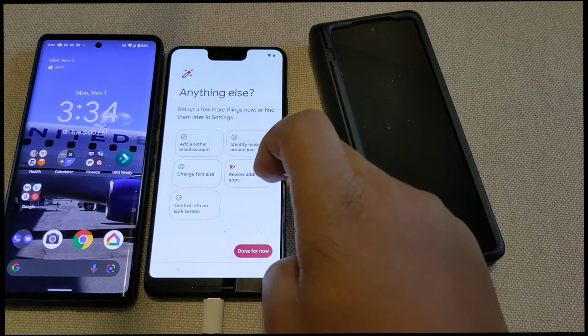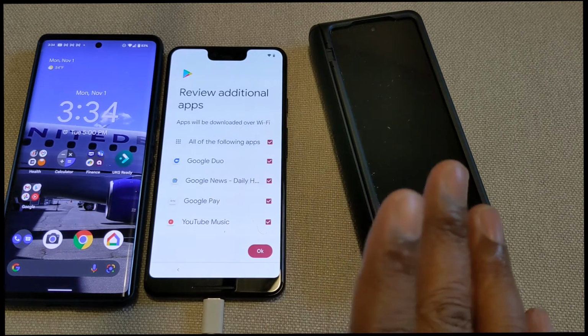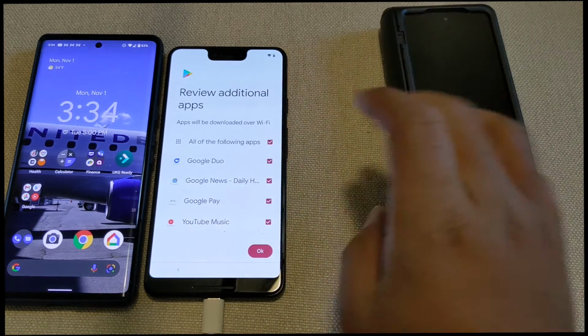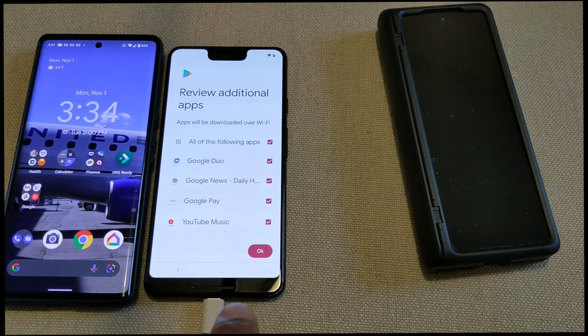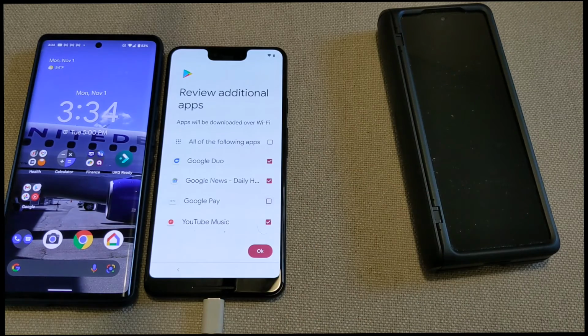And here you can review additional apps. So let's take a look at that. Now, this may be, and I could be wrong because I have not had a carrier app, but this is where you can uncheck or check what you want installed. I just got done saying that I do not want Google Pay on here. So this would be a good time to say, hey, I don't want that on my phone.